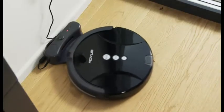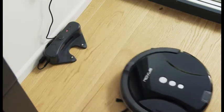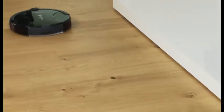The Rovus has an intelligent charging system. When it's nearly out of power, it automatically goes back to its docking base. And then when it's fully charged, it goes back to where it left off and finishes the job. Nowadays, vacuum cleaners with HEPA filters are a standard, but when it comes to preventing allergies with a Rovus HEPA filter, not only is the floor cleaner, but the air is cleaner as well.